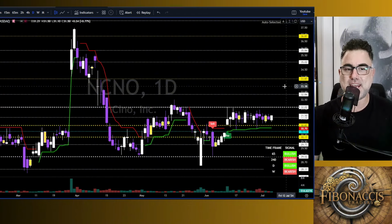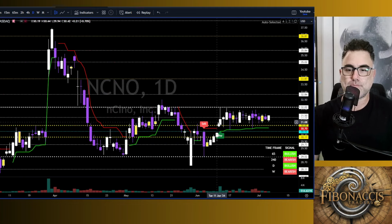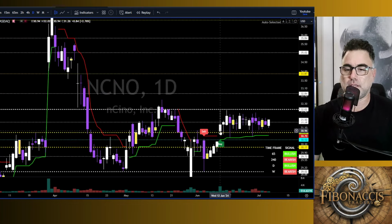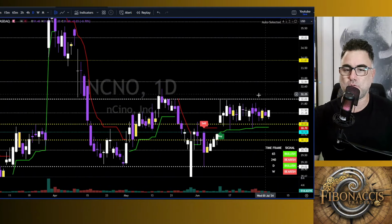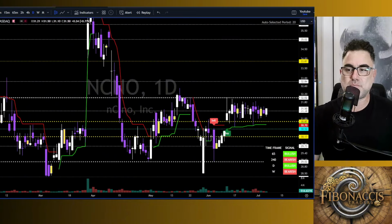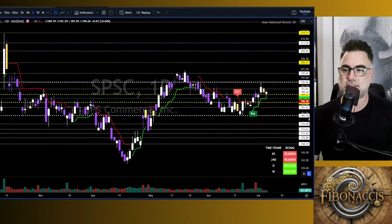Next, we have NCNO. 2 weeks already, almost 1 month, holding above the 3090 area. Long continuation. As you can see, I have my alert above the 32 area. If this breaks to the downside, maybe we can start taking short positions towards closing this gap and towards the 30 area. Always prepare for both sides.